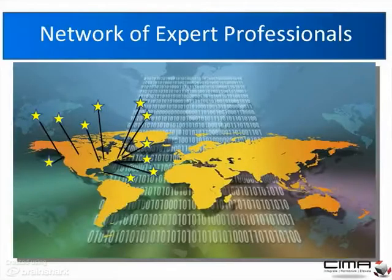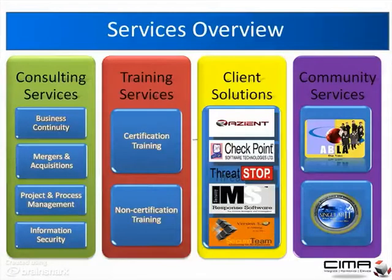During this presentation, you're going to become familiar with some of the products and services that CIMA offers. CIMA leverages a network of seasoned information assurance professionals across North America to address our clients' needs around the globe. To support these needs, CIMA offers a variety of products and services. These have been broken down into four service areas, namely consulting, training, client solutions, and community services.